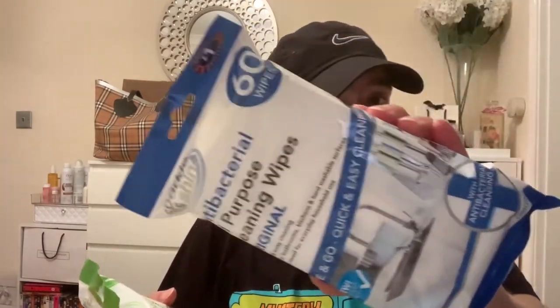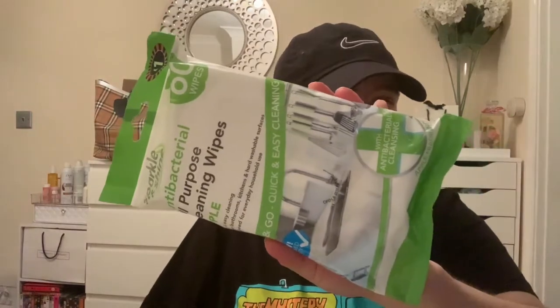We needed a few more kitchen wipes because we continuously keep wiping our kitchen sides down and cleaning everything. These are the Sparkle and Shine range and you get 60 antibacterial wipes. These are all-purpose cleaning wipes. We find it really hard to find kitchen ones, to be honest with you. So these ones were £1. And then these are the apple fragrance and they were £1 as well.